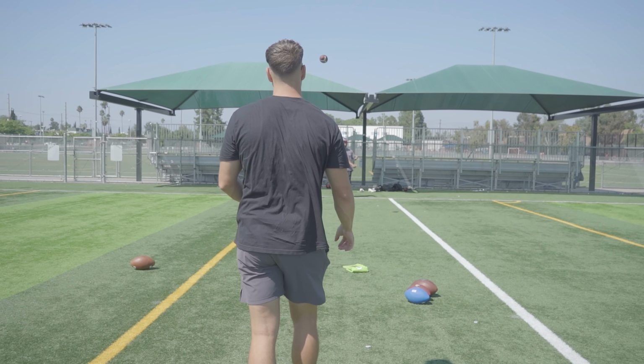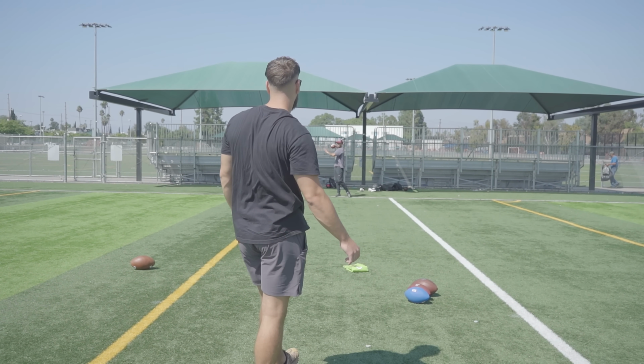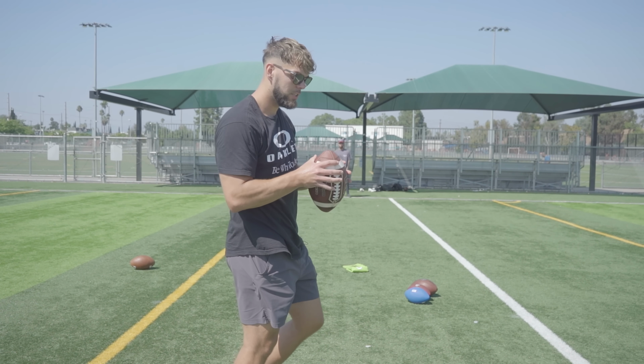The Omega's actually gripping really well. The spiral's coming out better than both of the other leather footballs as well, the Duke and the GST.